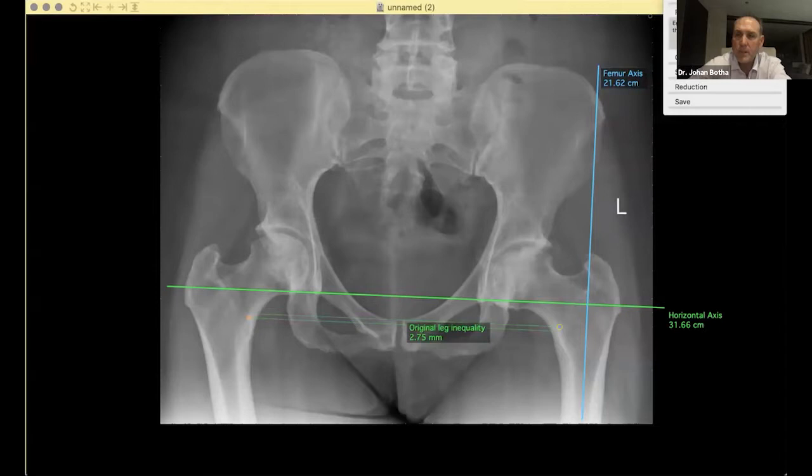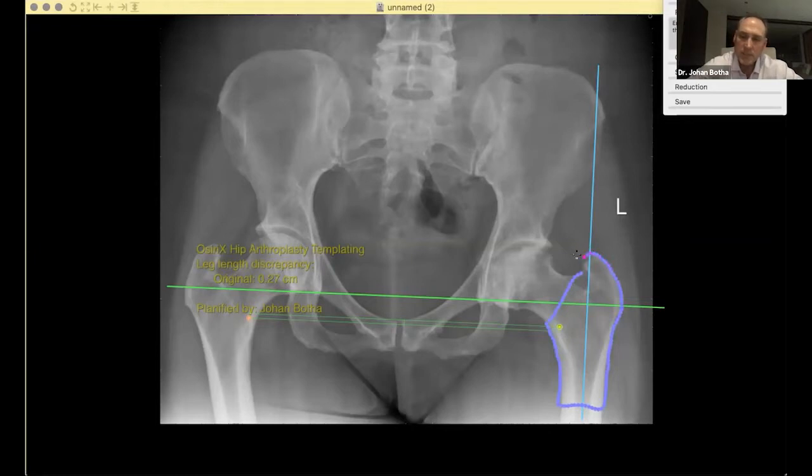The next step is to identify the proximal femur. So I'm just going to run it from the saddle. I'm going to approximate, aim for my femoral neck resection, and then just outline the proximal femur. This program represents more or less conventional templating on film, which is quite nice to use, a simple type of program. Right, our next step is just to bring our cup in.